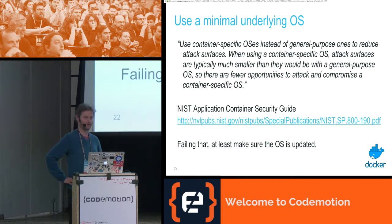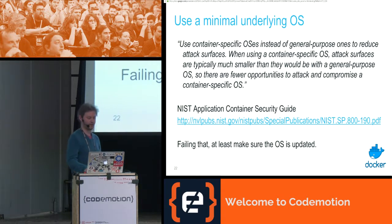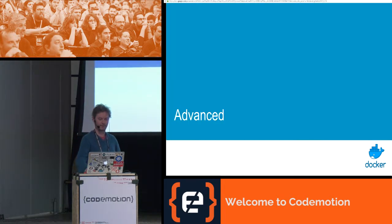There are kernel issues and OS issues all the time. And again, it's like updating your containers. You need to update the base OS as well. Yeah, the NIST Application Container Security Guide is quite new. It came out a few months ago, and it's a very good read if you're interested in more detailed ideas about stuff. And then I'm going to give you a few advanced things very quickly.